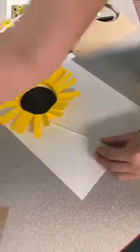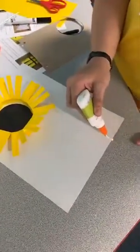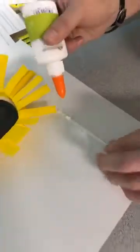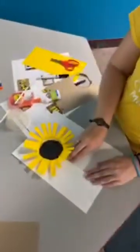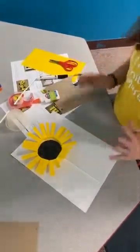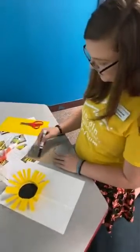All right, now I'm going to use regular white glue, and this is definitely going to take a little while to dry because it's so thick. I'm going to fill up that little straw trough there. And flip it over, connect it there, and then I'm just going to have to let that sit and have the glue do its thing. But you can also make a vase. You can trace out a vase shape on your cardboard and put it around your stems.